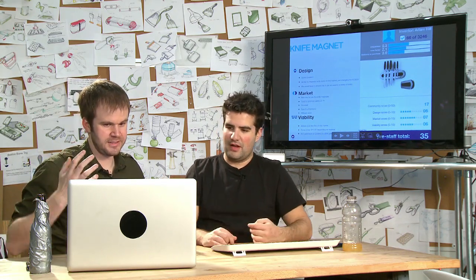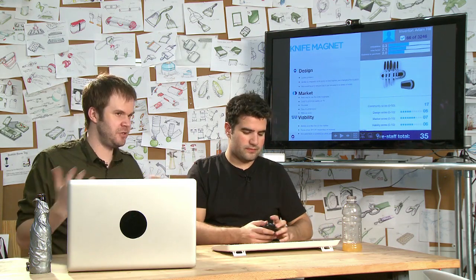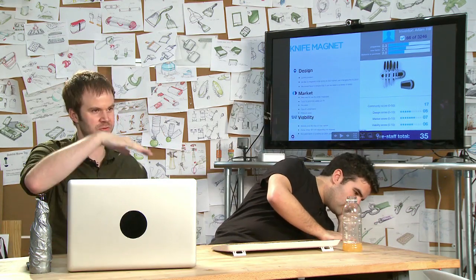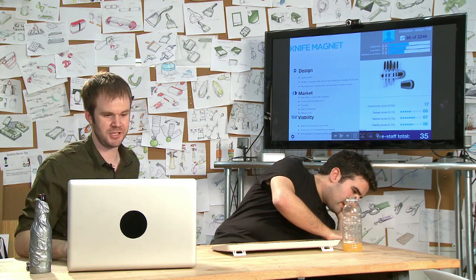DM and V, design 5. Again, a 5. Middle of the road. It feels like it solves the problem. I don't know if it would be that useful for everyone. If people are doing a lot of what English people would call washing up, then sure, you have knives at the bottom of a deep amount of water. But in general, why not just leave your knives on the side?